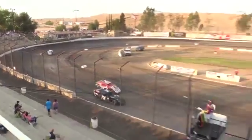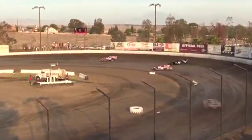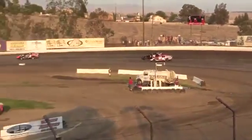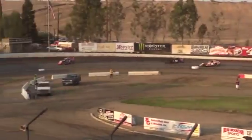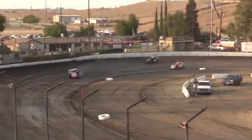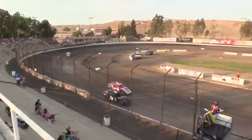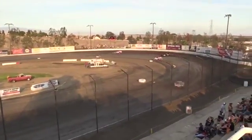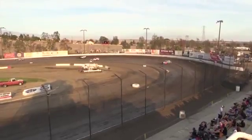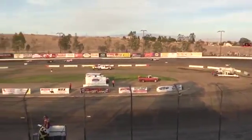White flag for Kiefer, white flag for the battle for 2nd. Good battling for the 2nd spot. It got dicey at times, but Levi Kiefer comes out of turn number 4, checkered flag, and the 2nd place battle will go to Wayne Dodson. Brylan Holder rounding out the cars remaining on track. Michael Johnson pulling it off, as well as Jernigan.